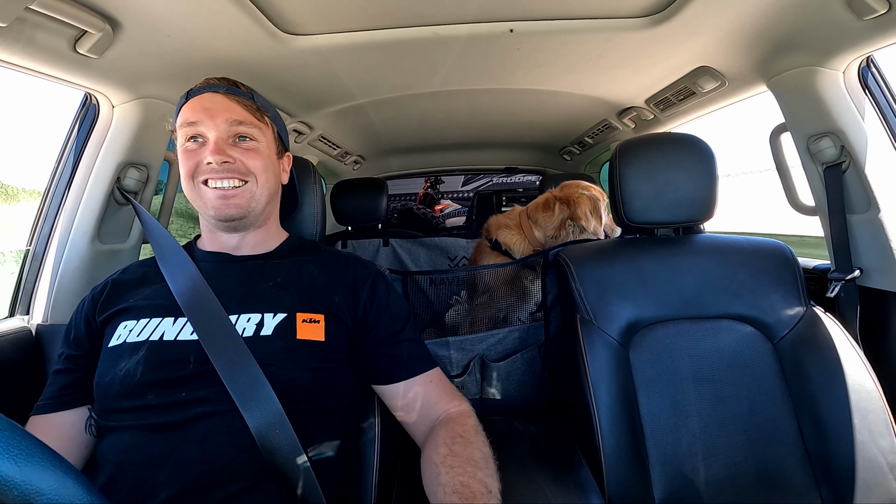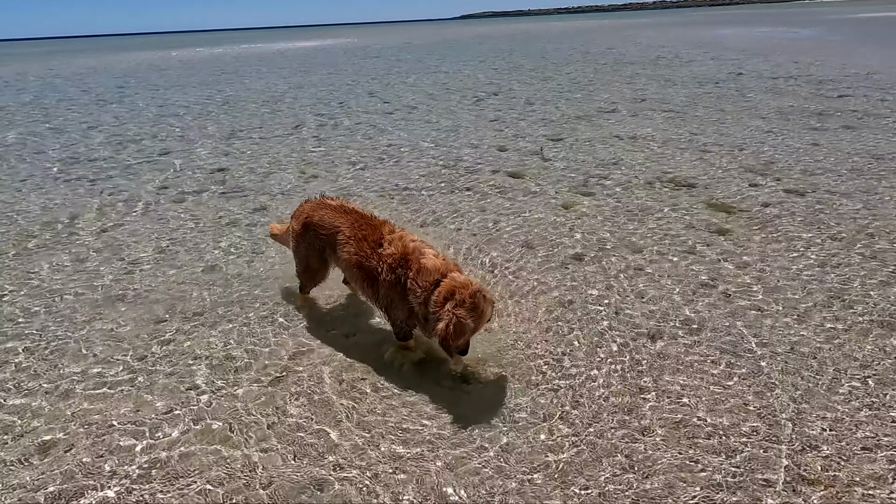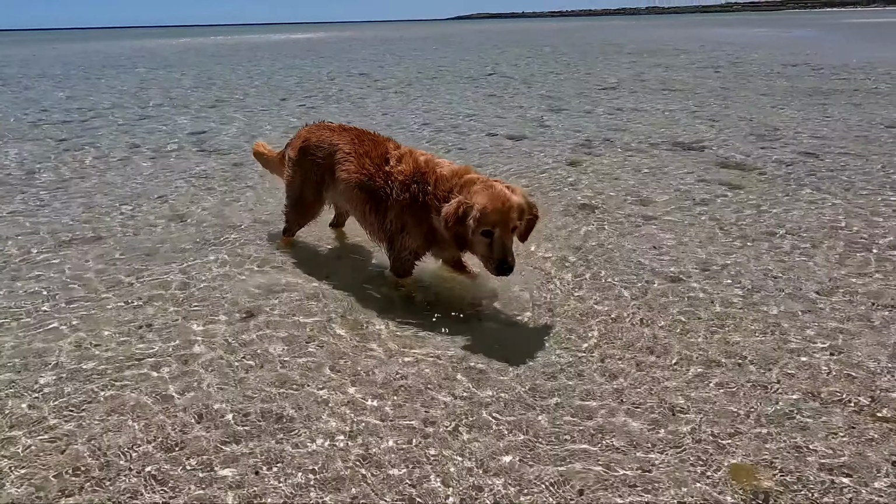Oh, I love it. This is so bloody worth it. What an amazing spot. Georgia is having an absolute ball. She loves it when the water's just calm like this. There's no waves, so she can walk out as deep as she can go and just walk around and explore. She was sniffing in the water before, so I don't know how that went. She would have got a big breath full of water. But yeah, she's just loving it.